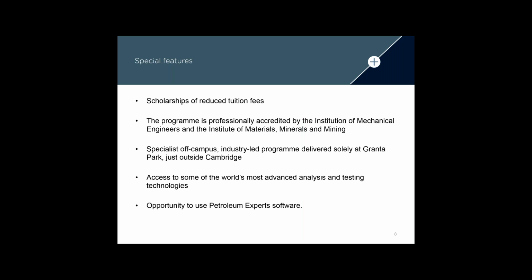The special features of this course that distinguish it from other courses, well, we've already mentioned the second one down on slide 8, and that is the professional accreditation. And this is very much an industry-based MSc, so job opportunities are extensive. The first point on this list is that there are scholarships, reduced tuition fees, available to those who are suitably qualified.